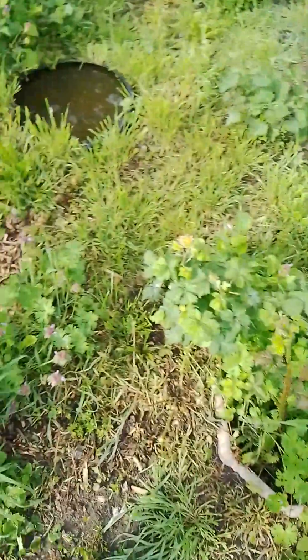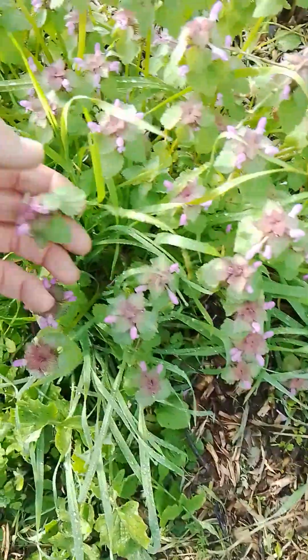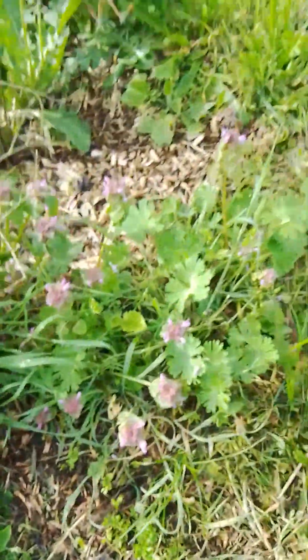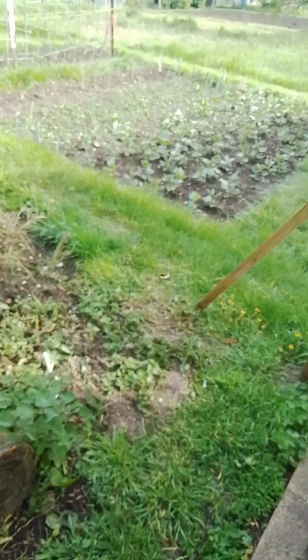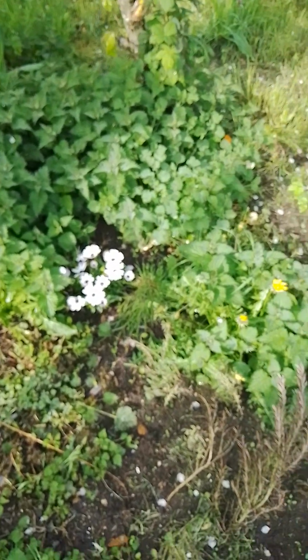As you can see, I've also left red dead nettles. I left them growing. I've left dandelions growing. I've left normal stinging nettles growing too. The reason being is to try and encourage the bees, the pollinators. And I've also planted a few other flowers too.